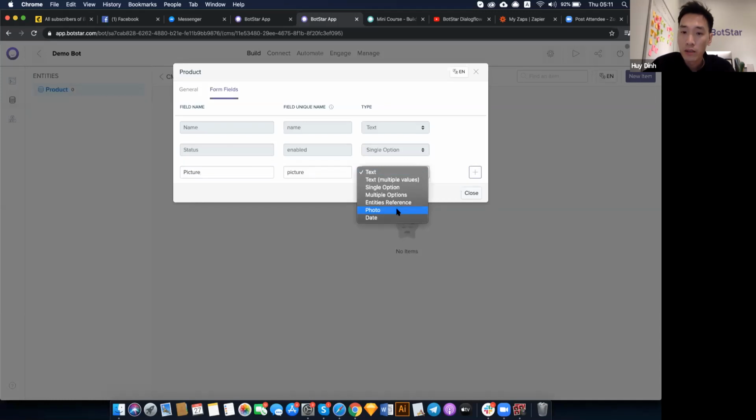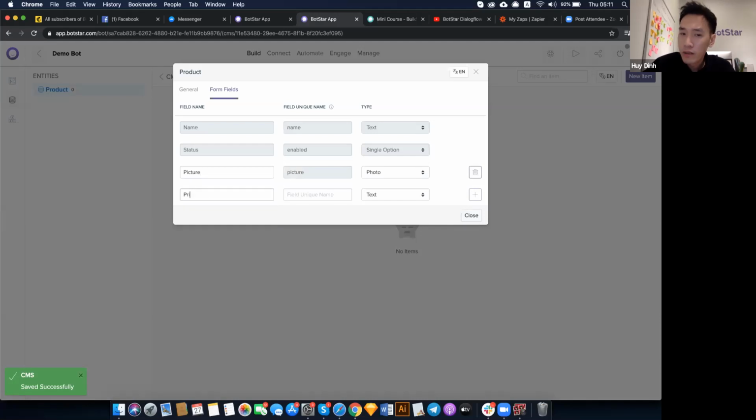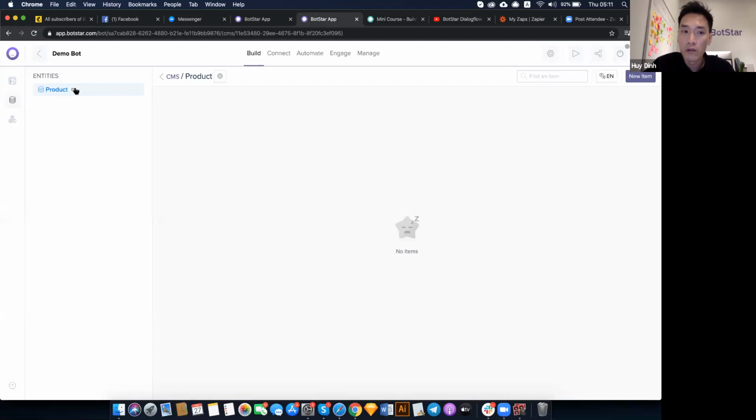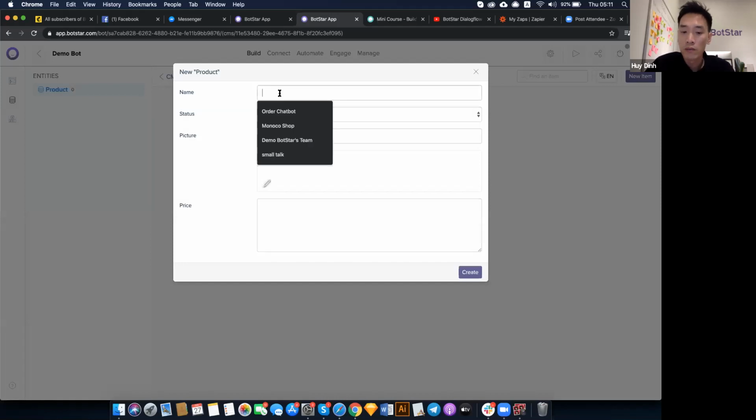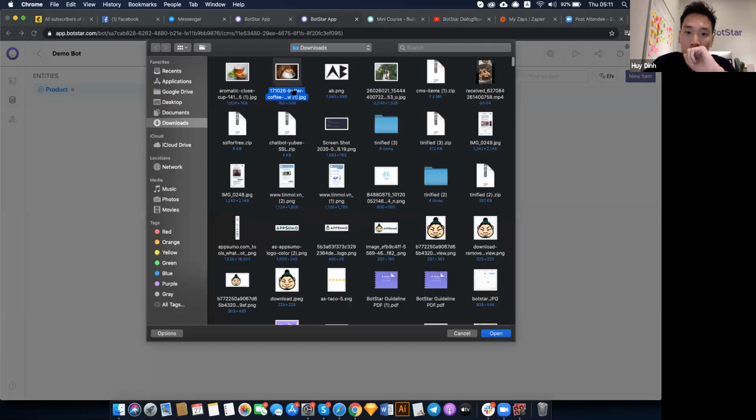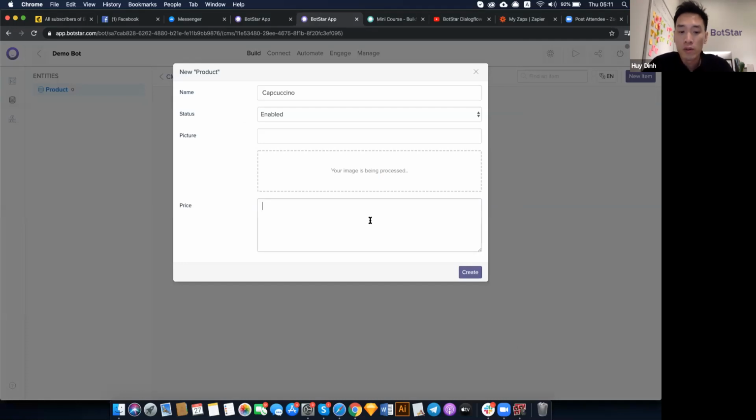And then I'll select the type, which is photo. I'll add another field, probably price. And then it's probably text, right? So at this point, I have finished defining a type for an entity for the CMS. I'll load up some sample data, for example, cappuccino, sample picture. I'll load up some picture, one second. And for price, I'll probably put in $4.